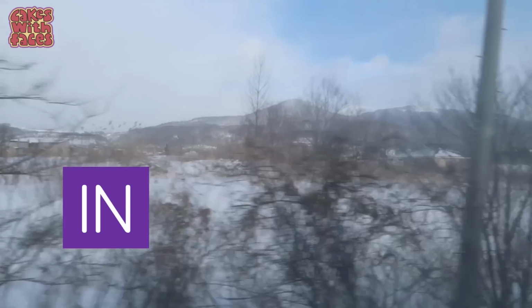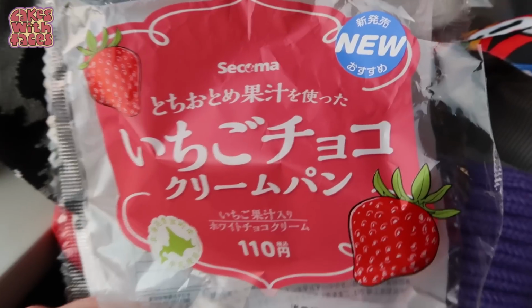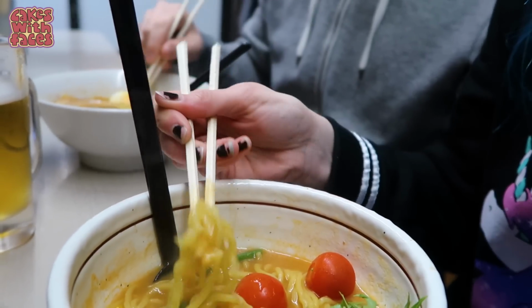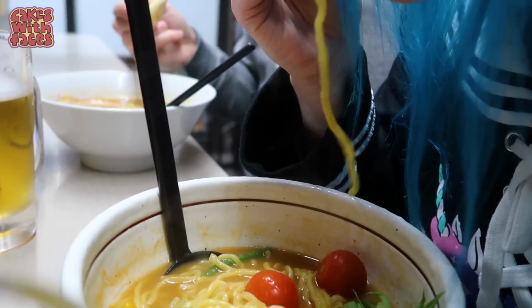Today we're travelling across Hokkaido from Hakodate, which is at the end of the bullet train line, to Sapporo for the snow festival. It's a 4-hour trip. I'll show you what it's like, things we see along the way, snacks, and then at the end we're going out for ramen. What could be better when it's so cold and snowy?